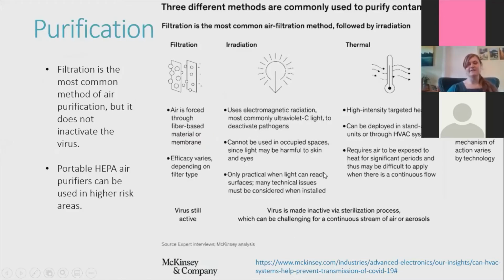There's a lot of different methods that have gained popularity for purifying the air related to COVID-19. Filtration's the most common, and it's the most approachable for the average person.